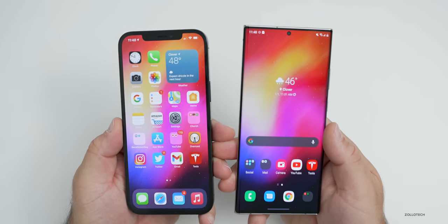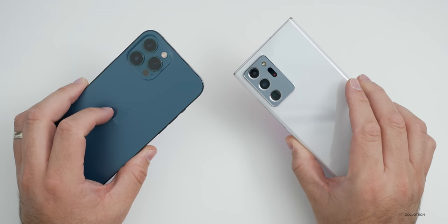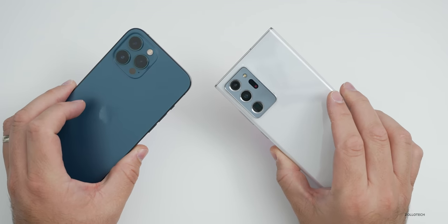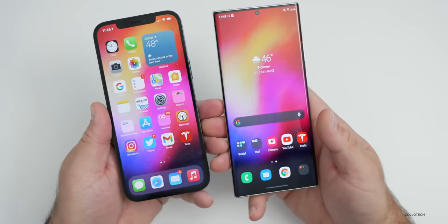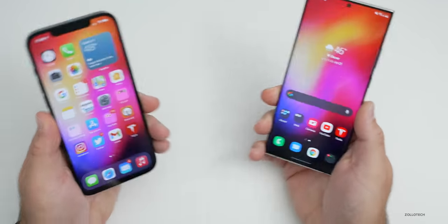But again, you're going to have longer support with the iPhone, and your value over time is going to be higher when you want to resell a phone or maybe switch to something new. And then the used prices will be better for the iPhones as opposed to the Android phones. That's just part of the deal with those.